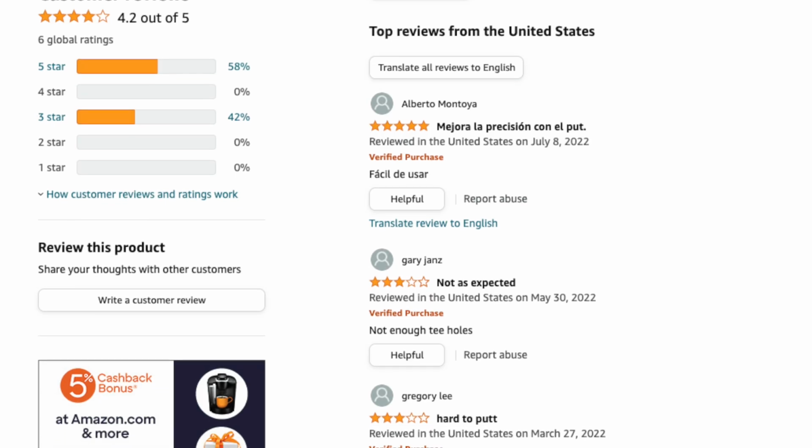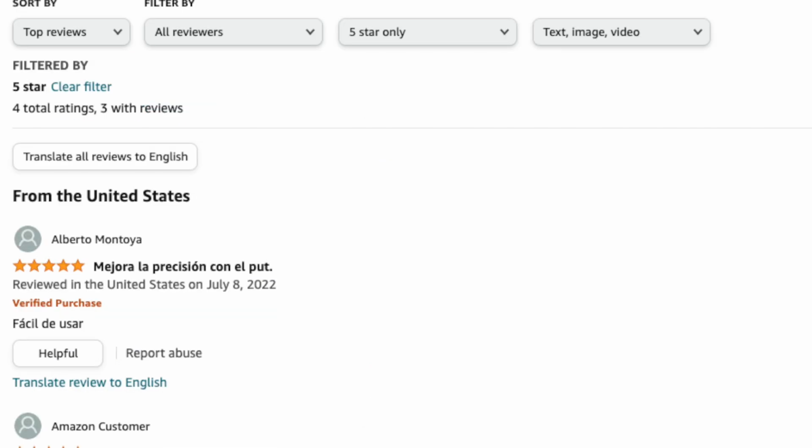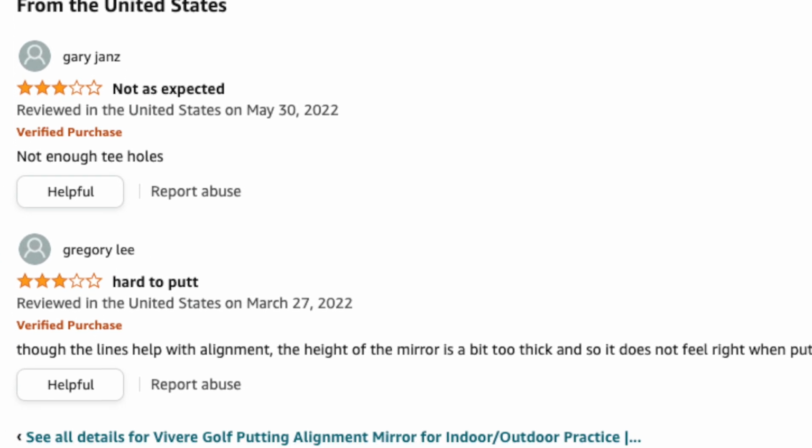Step 2, I need to figure out why this product performed so poorly over those 3 months. Now I understand that timing definitely played a factor in this, but it wasn't the only factor. One way to figure this out is to check the negative reviews on the listing. The product had 4 5-star reviews and 2 3-star reviews. After looking at the 3-star reviews, I found out 2 things.